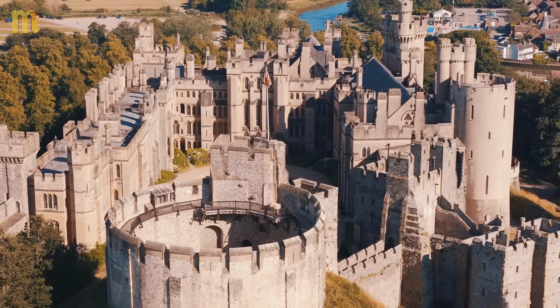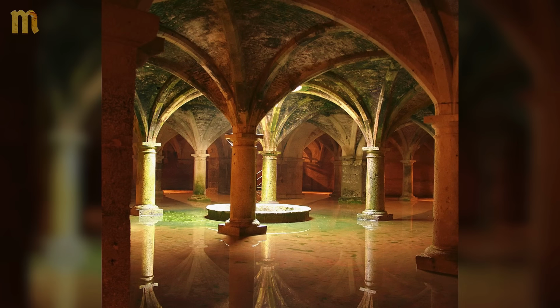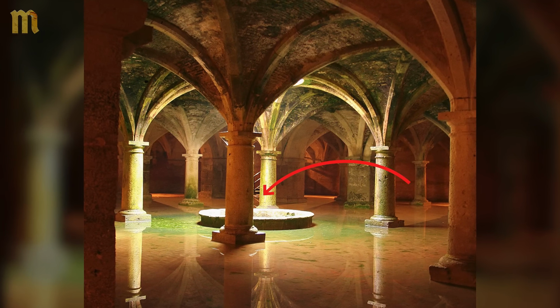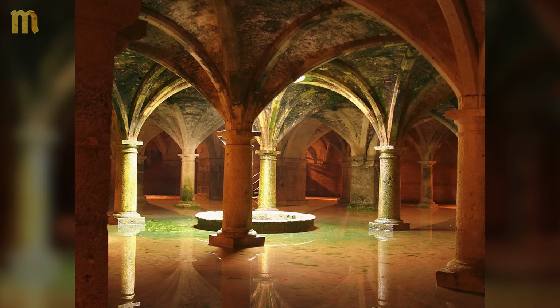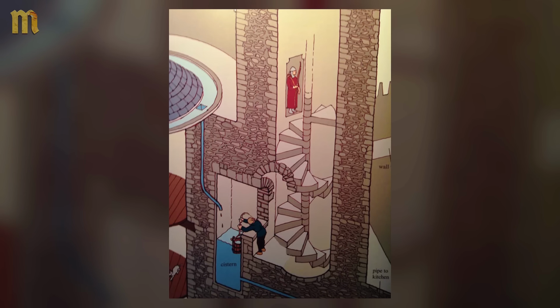When you picture a castle, you think of stone walls, towers, and moats. But maybe the most important feature was the one you couldn't see: the cistern. Now, wells were common and often the first choice, but they were vulnerable. They could run dry or, even worse, get poisoned by an enemy.